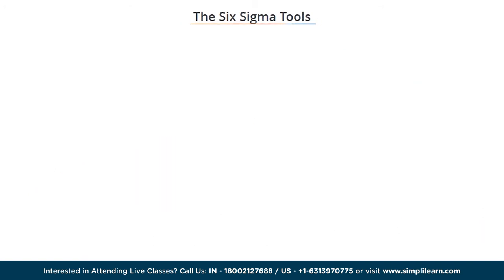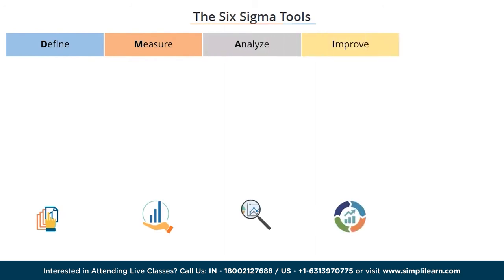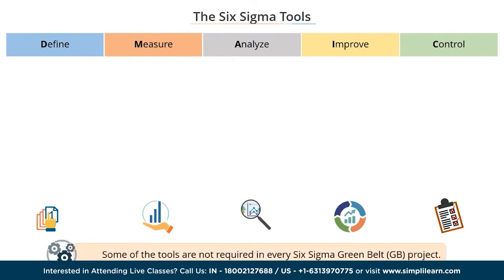You learned the aspects of the DMAIC process. Now we'll look at the tools used in each phase. The list of tools corresponds to the DMAIC phase in which they are used. The use or application of these tools gives the expected deliverables in each DMAIC phase for a Greenbelt. Some of the tools listed are not required in every Six Sigma Greenbelt project. These tools give us an insight into the problem and lead us toward the real issues in our processes.